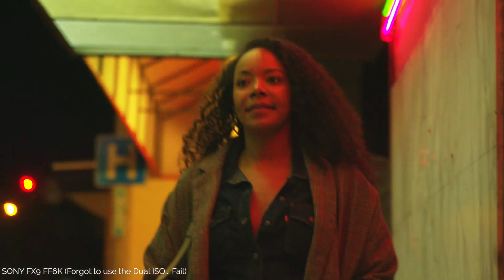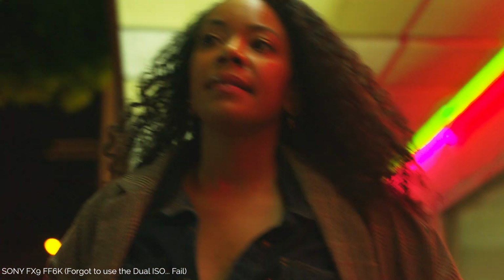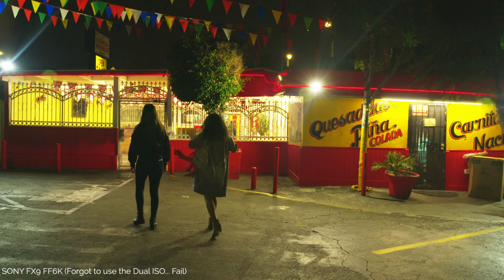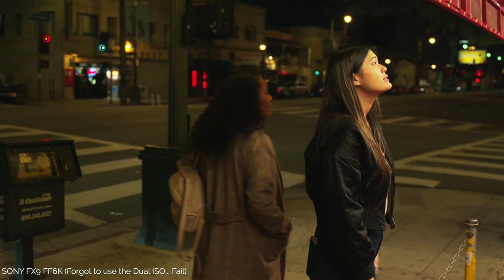I think you're gonna be really pleased with the low light capabilities of this camera, and once again, that's something that Sony has beat Canon on. Canon used to be a low light camera, and now Sony is really taking it on, even on their cinema lineup. I think you should consider the FX9.